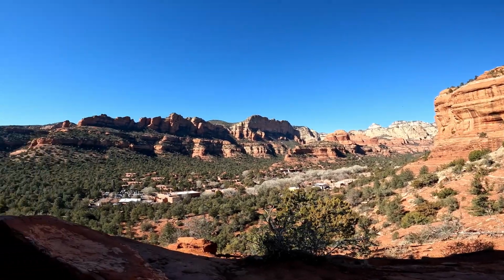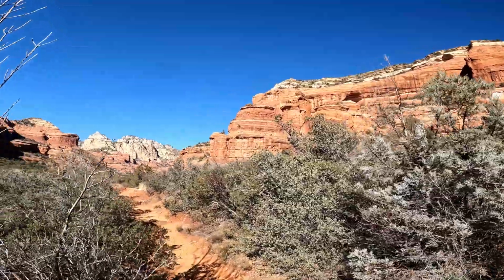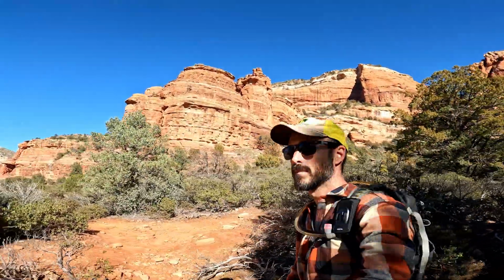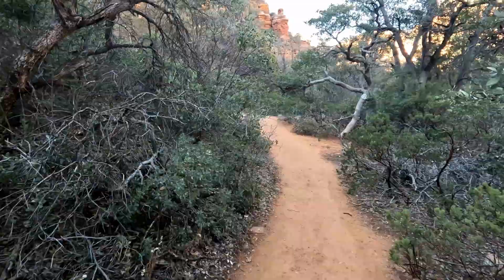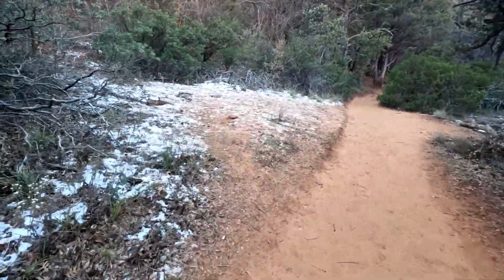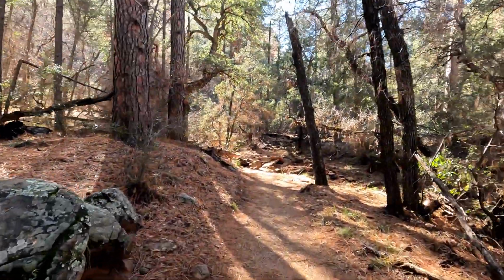So we made it to the Boynton Canyon Vista. Getting further back here in the canyon, there doesn't get much sunshine down in here, as you can see from the snow on the ground. Upper section of the canyon here, heavily forested by pines and rather chilly this time of year.